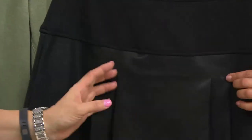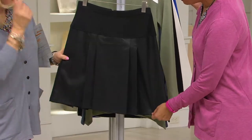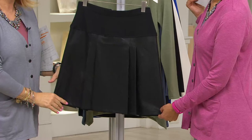And then you have a very traditional pleated skirt. It almost reminds me of a schoolgirl skirt, which is very popular. It's sewn down just a little bit and then opens up. This is your beautiful faux leather. And it's slightly A-frame, don't you think?